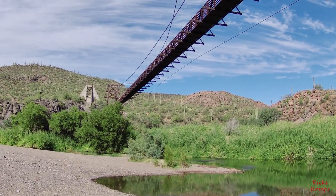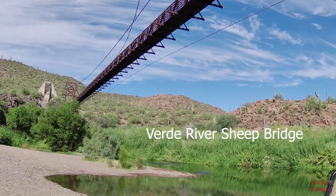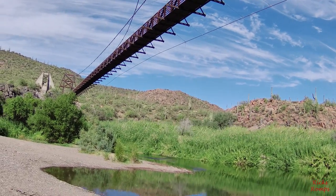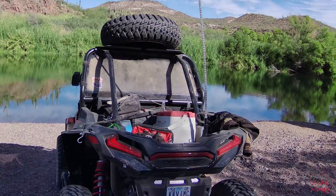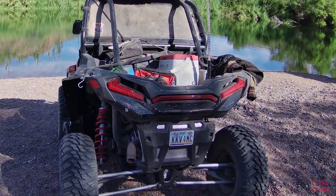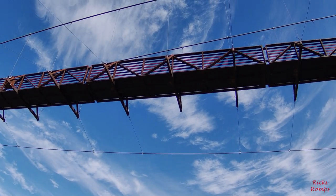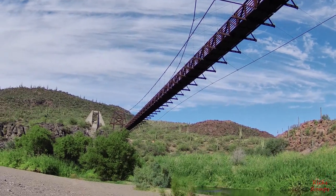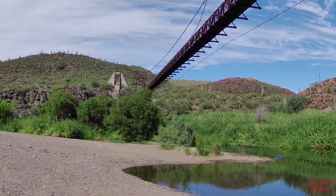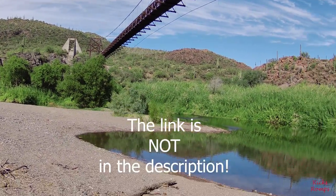The Sheep's Crossing Bridge, or Sheep Bridge Crossing, not too sure which. Came here in Charlie's RZR, right there. Kind of parked underneath the bridge, gonna fly the drone here in a minute. Yeah. Using my little action cam that I bought a month or so ago.